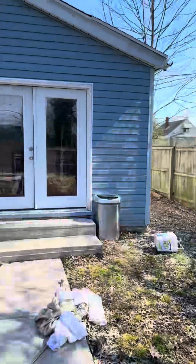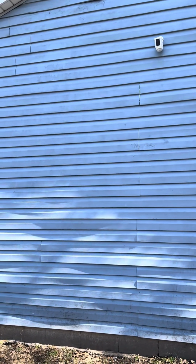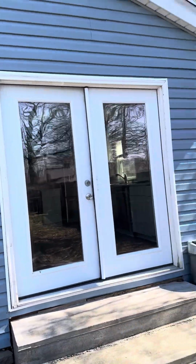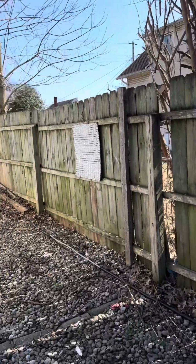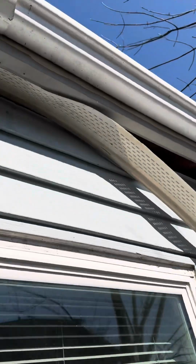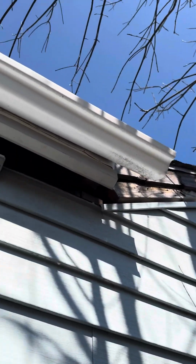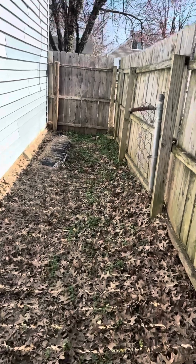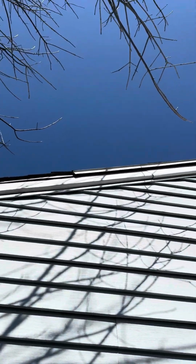Fence isn't in terrible shape. Again, whoever did the siding, I mean, not very good, but it's siding. See, here's where that light was coming in, and this is like the soffit, so it's vented. So yeah, and then they don't have the drip edge around most of the roof.